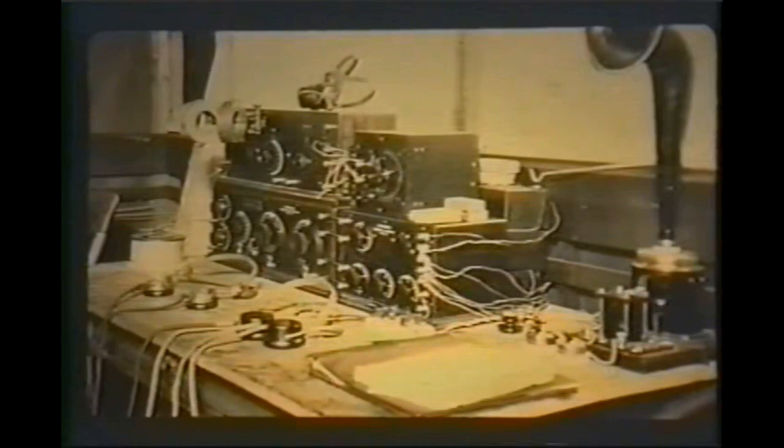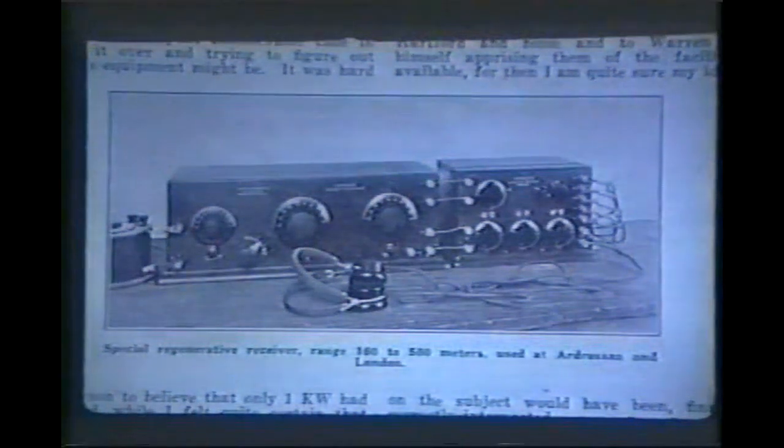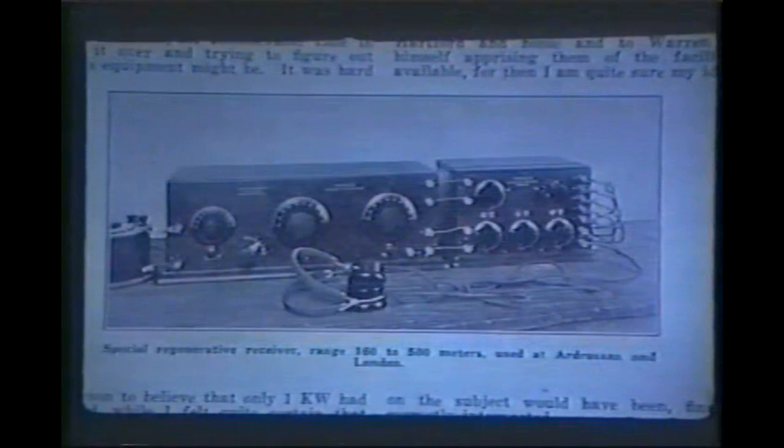A receiver at upper left with the honeycomb coils was used to tune in the long-wave commercial station at New Brunswick, which sent out the reports and the results of the tests. A closer look at the receiver. As customary for the time, the tuning unit was in one cabinet, and the detector and audio stages in another. The tuner, in this case, was the RA-10, and the detector and audio unit, known as the DA-2.